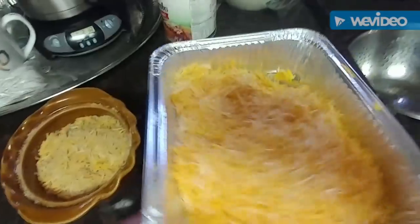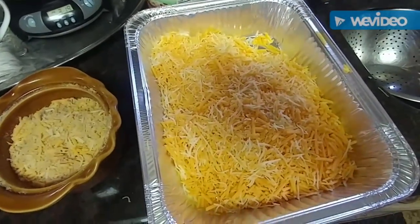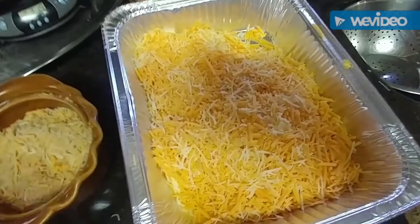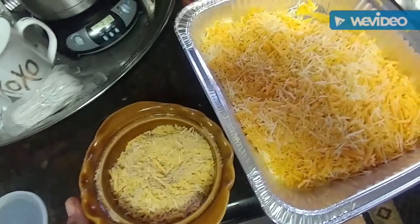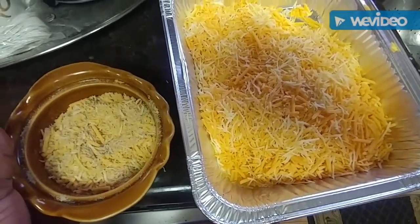So this is 2 pounds of cheese. I just got it poured out here in the pan so I can mix it, because I've got like 4 different cheeses: cheddar, Colby Jack, and Monterey Jack, cheddar, and Colby all mixed together. And right here, this is going to be my little twist on it. I'm sure my mom would give me permission to add something to her recipe, like she did when I was a little girl at 7 years old.